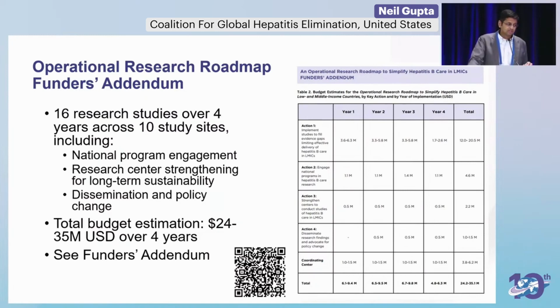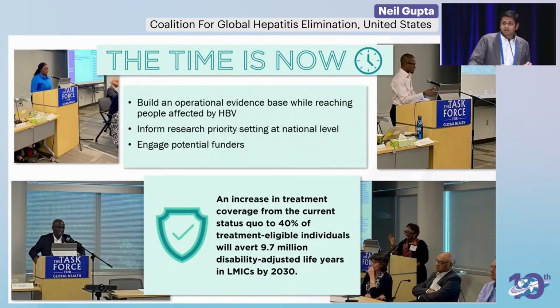conversations with potential funders. And again, we hope that this is the prime potential output or impact of developing this roadmap, really bringing new contributors, new collaborators, and new funders to the space of operational research to draw more attention to these potential model programs and to build an operational research evidence base while reaching individuals who need care and treatment now. As Danjuma put it yesterday, can we do this research while putting medications into people's stomachs that need that care immediately?